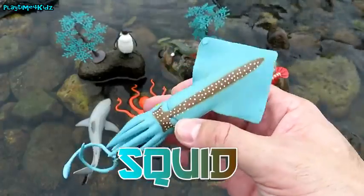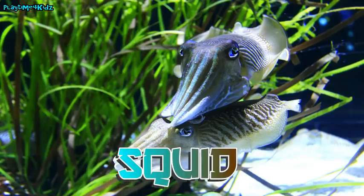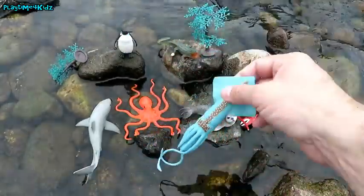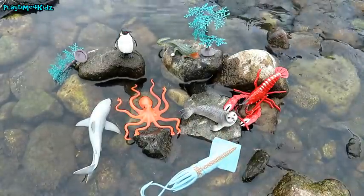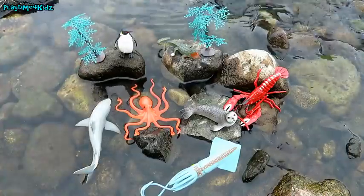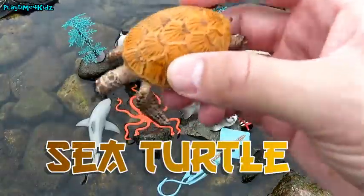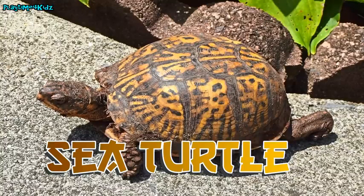Squid! Let's put the squid down here. And our tree just fell down. Let's get that fixed. Last one. It's a sea turtle. Sea turtle!